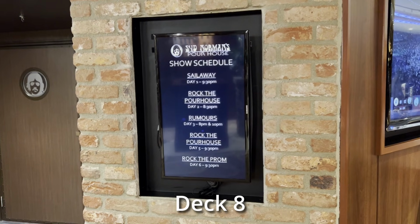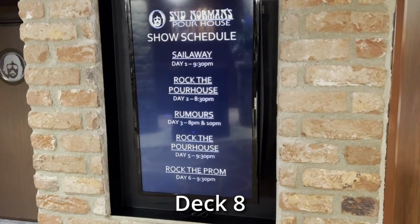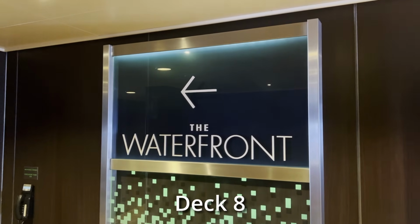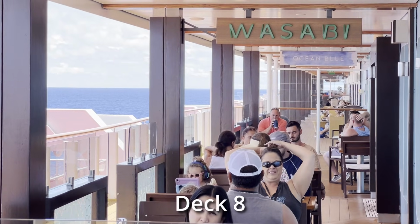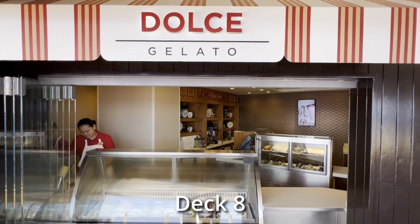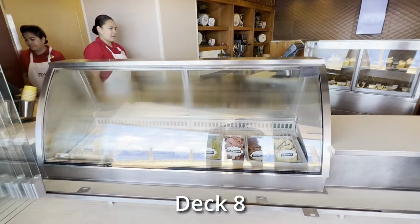Sid Norman's Poorhouse is the place to go for live rock and roll, but please understand this venue is pretty small and these shows are really popular, so it is difficult to get in. The Waterfront wraps around most of the ship on deck 8. This is where you'll find Dolce Gelato and the Bake Shop.